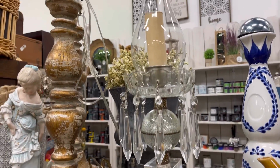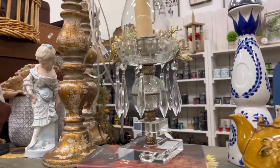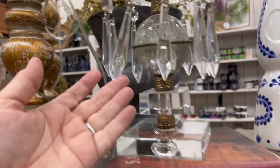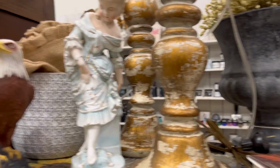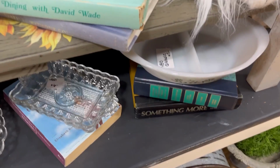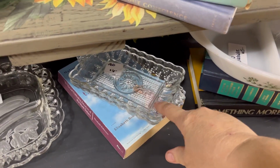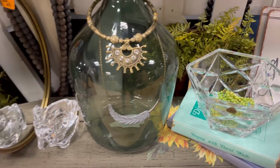This Victorian style lamp is completely beautiful. It is a boudoir lamp, and these are all crystals, so it's a really gorgeous piece. And you might recognize this Pyrex and these little dishes as some of the finds that we pulled out of the ground.